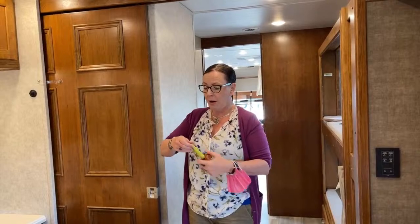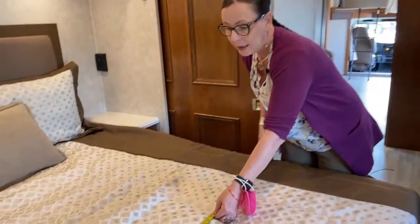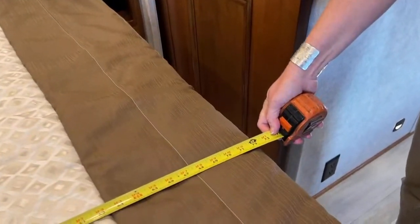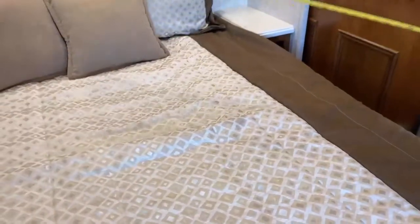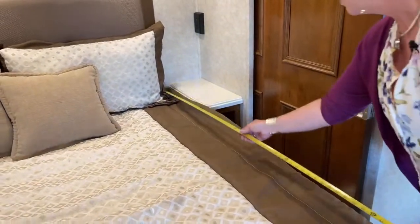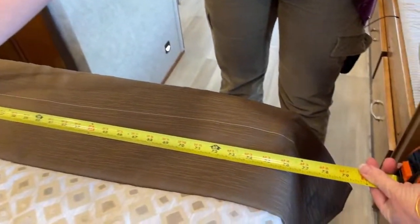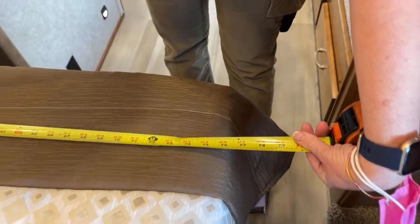So first of all, we're going to take a look at the size of the beds, because I think everybody would agree that we both like to have a 72-inch wide king bed. That's pretty awesome in terms of overall width. And then from a length standpoint, you'll see here we've got a 76. So both of these beds are going to be 72 by 76 RV king beds.